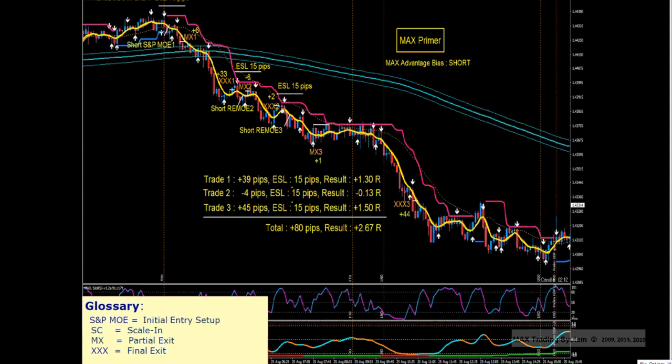And so this trend has provided us with 3 trades, 2 profitable trades and 1 small losing trade. The trade number 2 with the REMO here, the MX number 2 and the XXX was a losing trade because the movements were not large enough. But you can observe that the loss is a very small loss. And this is a very important characteristic of the MAX: we will have losing trades.